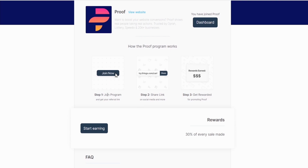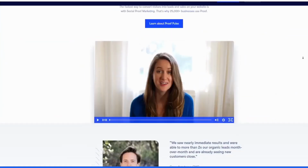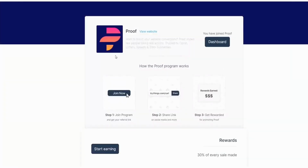So for step number 1 in setting up this income stream, we're going to have to register an account. But we aren't going to set up a normal account. There's no way you can earn from this website if you just sign up with a normal account. For you to earn from this website, you will have to register for a partner program account. To do that, you'll first go to the Proof homepage. When you're on the homepage, I want you to scroll all the way to the bottom of the page under the company. Click on Partners. This will take you to the website partner program.